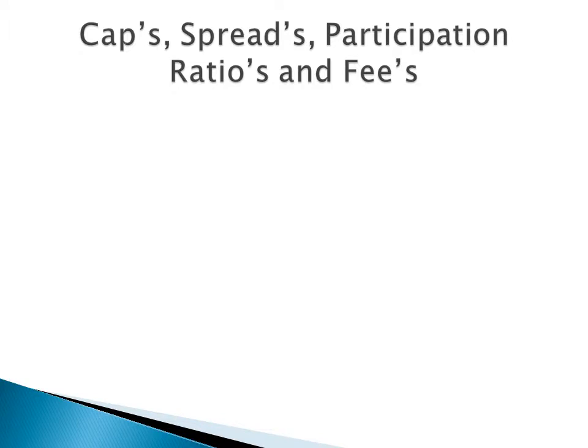So now we're into the caps, spreads, participation ratios, and fees. Because everybody wants to know, how does the insurance company make their money? Well, they have different ways of making their money. Typically, one of these will apply to your policy, but there are certain instances where two would apply. Let's get into that directly. What are caps? Let's start there.